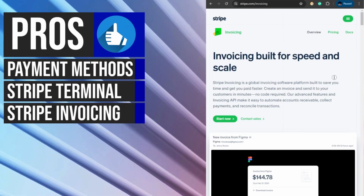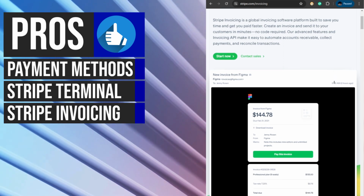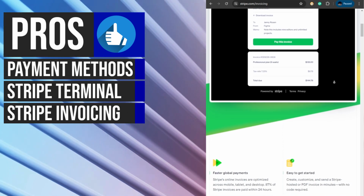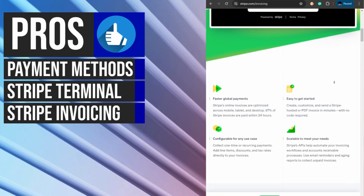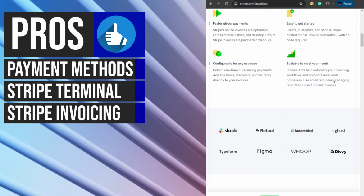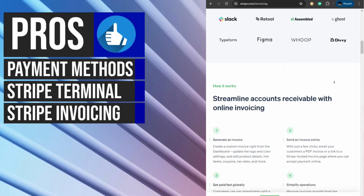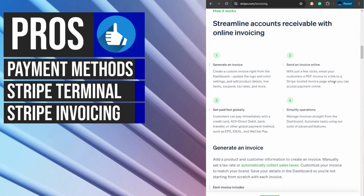Stripe Invoicing is a robust invoicing software that simplifies accounts receivable processes, accelerates payment collection, and enhances overall efficiency. Businesses benefit from automated workflows, support for preferred B2B payment methods, and rapid invoice creation and delivery. With high payment speeds, detailed reporting insights, and seamless integrations into existing workflows, Stripe Invoicing empowers businesses to streamline their invoicing process and improve cash flow management.